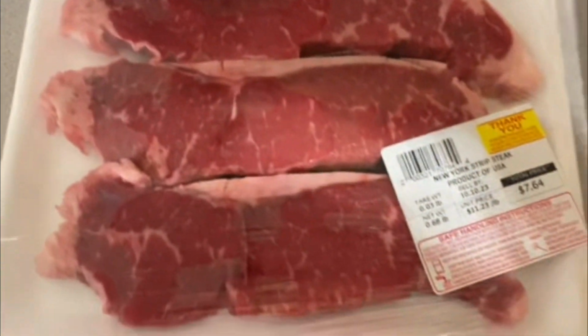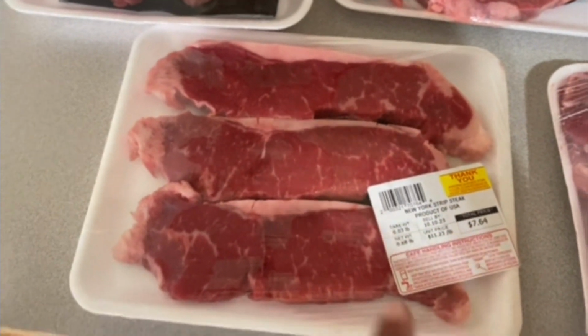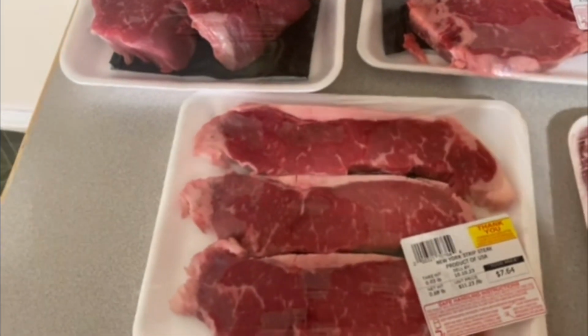And then moving over to this New York strip steak for $7.64. It's three pieces. We're gonna end up dividing one piece. We've done this before and it came out so good.